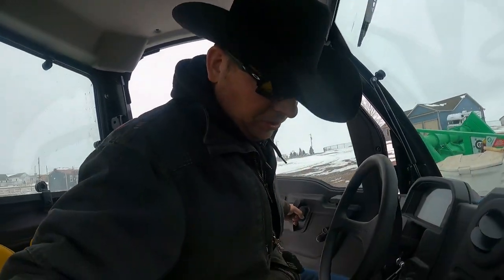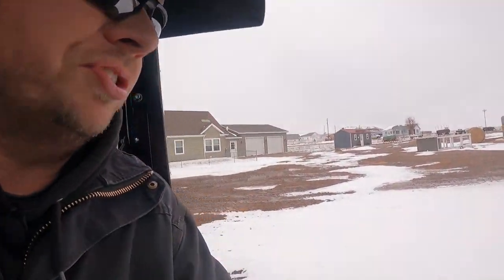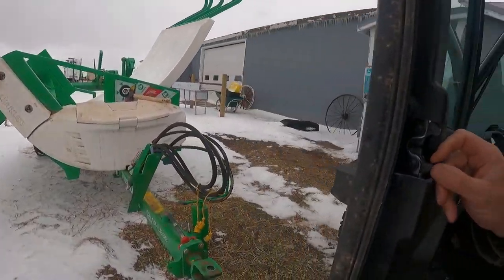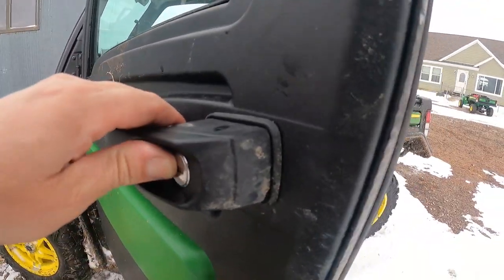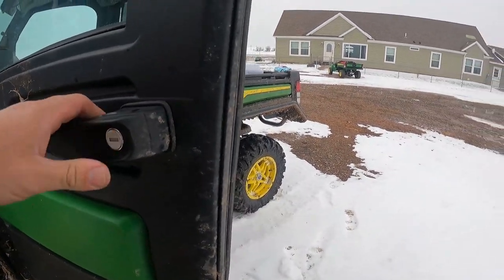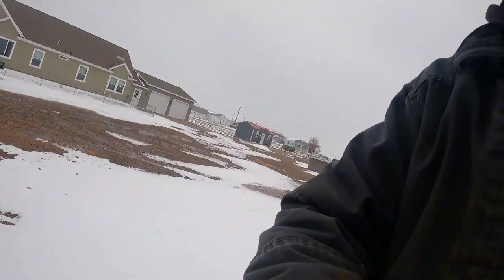That's weird. My door lock just didn't. My door just screwed up on the gator. Like the button got stuck in. Well, that's weird. All right, I'm gonna figure out how to fix that.